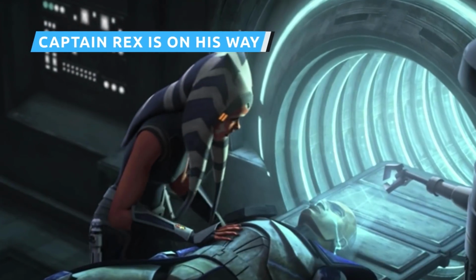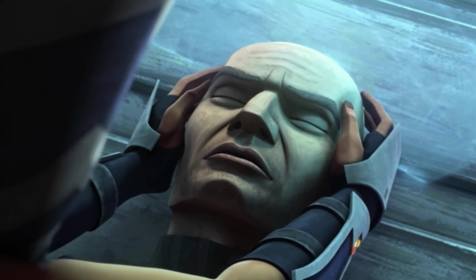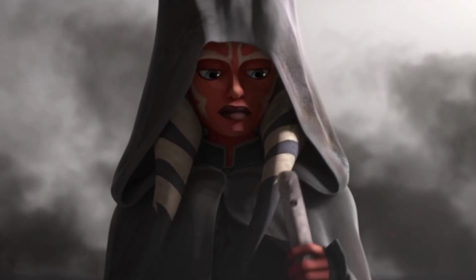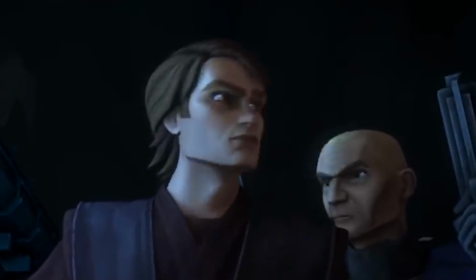In the final episodes of the Clone Wars series finale, Ahsoka Tano disables clone Captain Rex's inhibitor chip, freeing him from Emperor Palpatine's mind control. In turn, Rex helps Ahsoka escape the clone army and fake her death, paving the way for her return in Star Wars Rebels and The Mandalorian. That's why when Rex gets name-dropped in Cut and Run, it's a big deal.